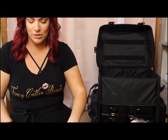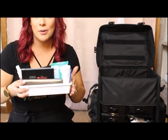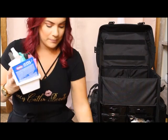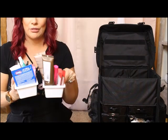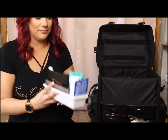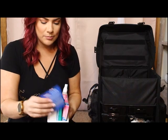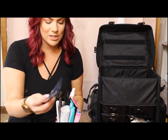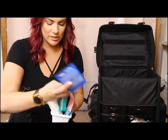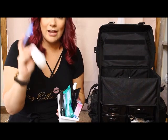So this other little compartment, like I said, I like to keep things compartmentalized. I have these little dollar store bins that I think you get 2 for $1 or 3 for $1. I can't remember. I like to keep things in just so it's in a place in here, not just thrown in. So I have this little sample, it's just a Clorox wipe, and then I have another little sample size of Clorox wipes in here as well.